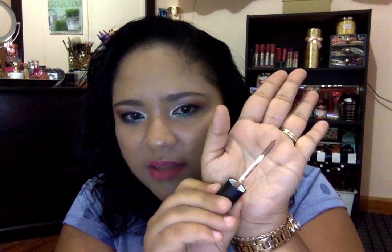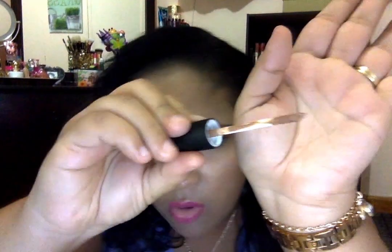Now, the formula on these, I'm just going to show you the applicator. This shade here that I'm showing you is Give It To Me. I believe this is probably the lightest nude that they have. So this is what the applicator looks like. It is a very nice doe-foot applicator. You do get a good amount of product coming off on the brush. Now it is just enough.